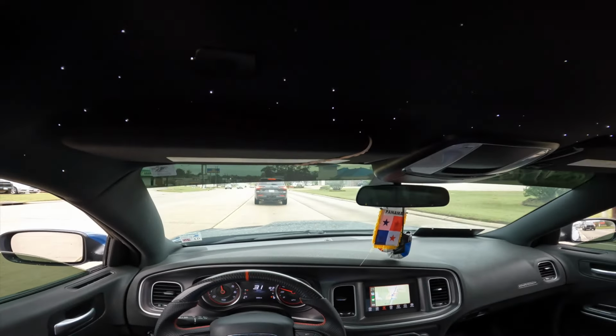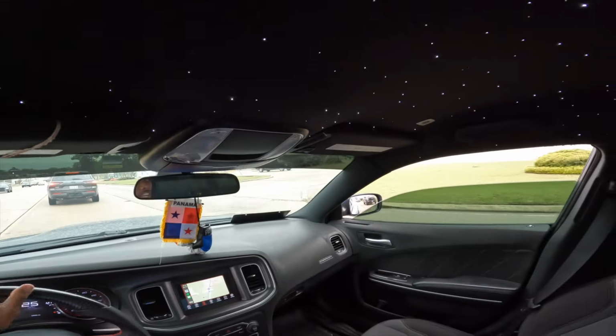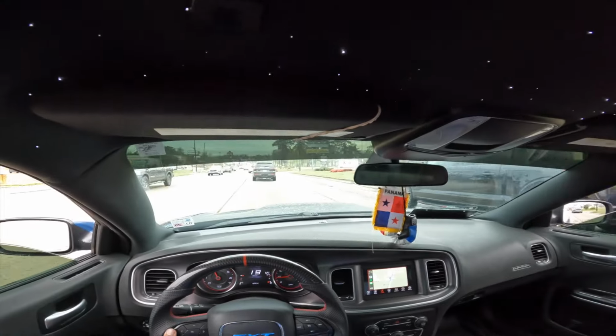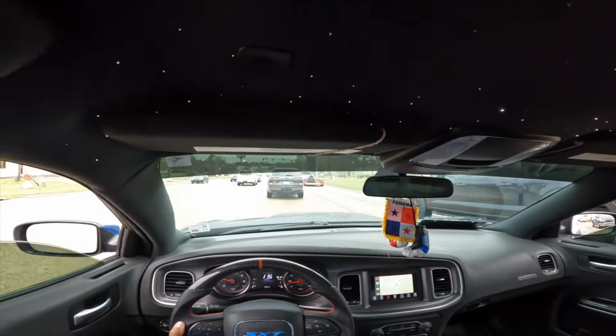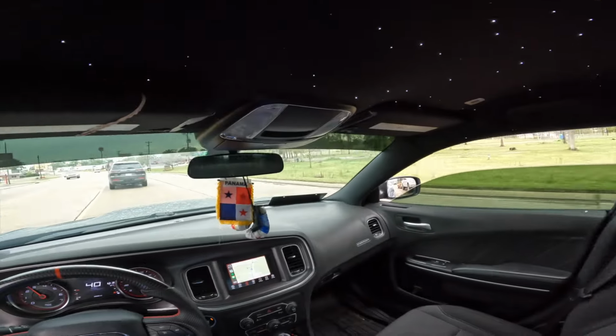Spinning, and it's not even that wet outside no more. Oh my god, I was not expecting to spin like that just now. Damn, I was not expecting to spin like that. Oh my god, let's see if I can get up here.